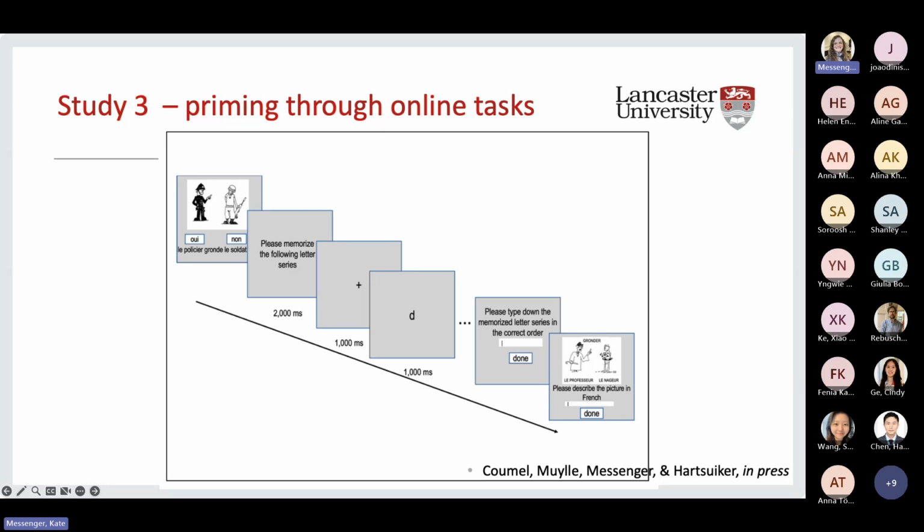And so what we varied was how long the letter span task was. In the low condition, it was just 2 letters they had to memorize. And in the high condition, it was based on their performance on the digit span task before they started. So we asked them to do a digit span task and base their high load on what was a high memory load for them. Okay.